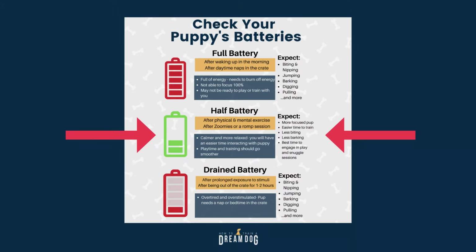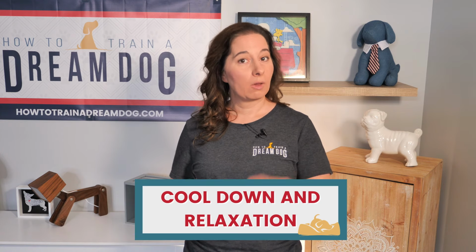One of those games is called Bump It, and we actually suggest it a lot to our students to use for mouthy puppies. Bump it, don't bite it. Now, the right time for these mental stimulation games might be more in the middle section of your puppy's battery. Now, if your dog is getting overtired or has a lot of energy, you might find it harder for him to focus.